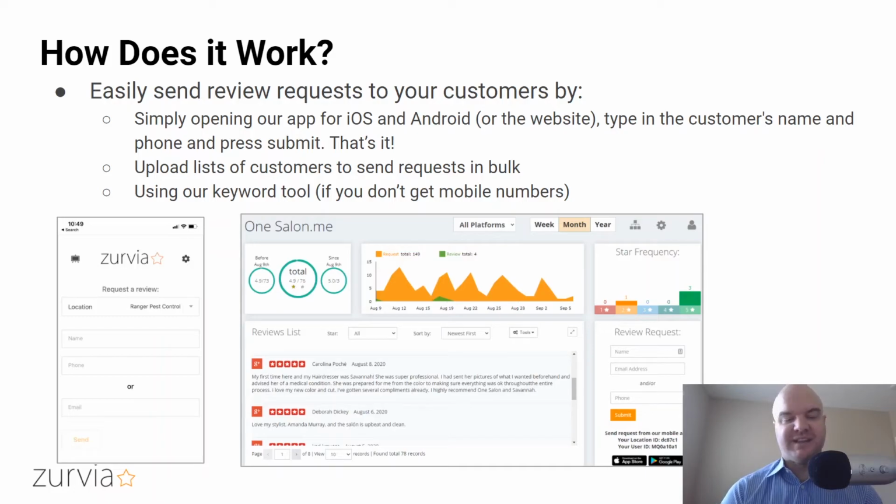But the idea is that sending a review request is as easy as possible. It takes 30 seconds. You can easily open it, type a name and number, press submit. You can also upload a full list of customers to send requests in bulk, like we discussed earlier. Just below this line as well, on the same page, there's a button you can click, upload a list.